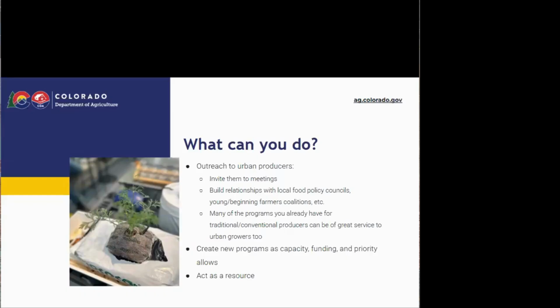I see it every day. And urban growers might just not know that you have resources available for them. So just feel free to help them use you as a resource. I think that would be super beneficial. And it costs nothing.